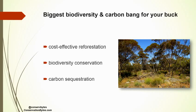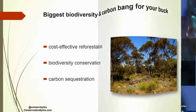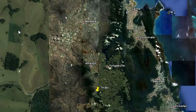But there are sometimes competing goals with reforestation. You can reforest for carbon or biodiversity, and we're trying to figure out what that trade-off might be, or if indeed there is a trade-off. We have another project like this. Why am I showing a map of northern Queensland?